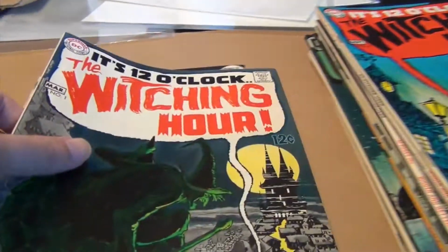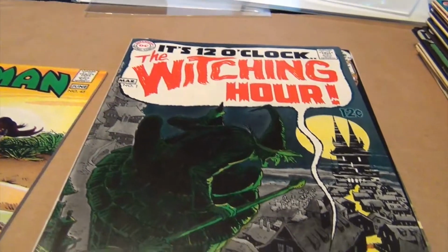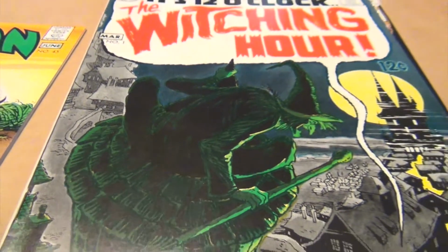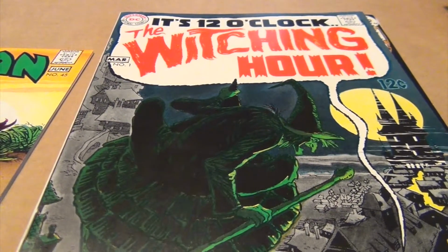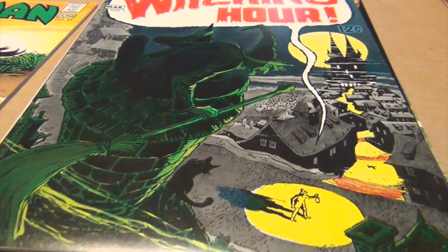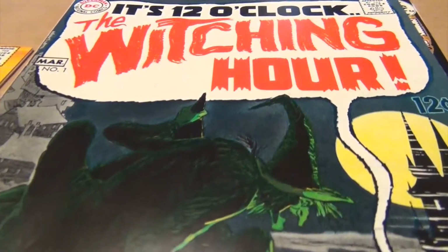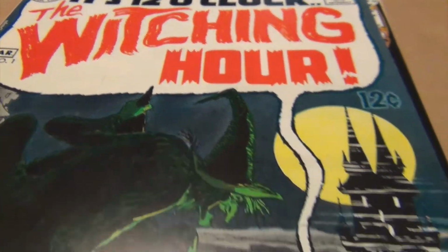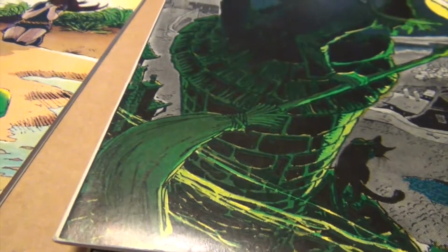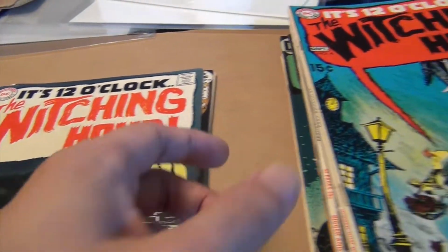Here is Witching Hour. He did a lot of covers for the early Witching Hour books, and they are just awesome. Okay, this is incredible. One of my favorite DC horror number 1 issues for sure, even more so than Ghost. Just love that cover. Beautiful. It's a very short book also. A DC horror Silver Age.